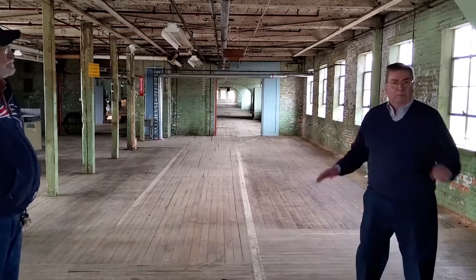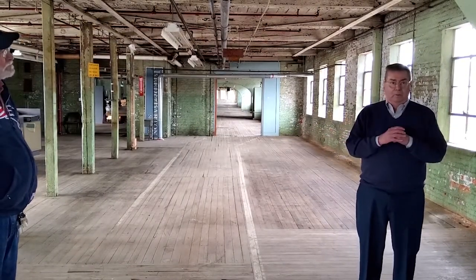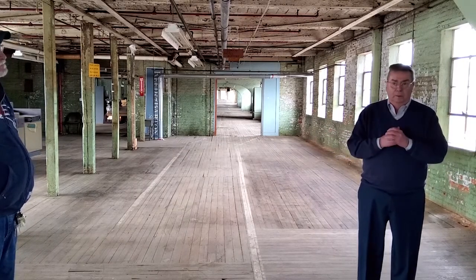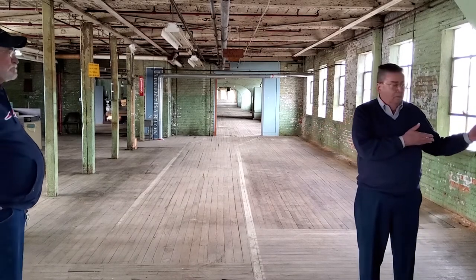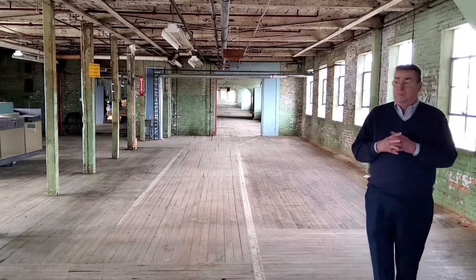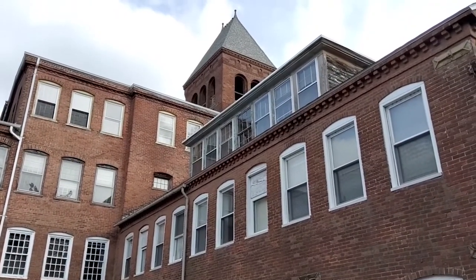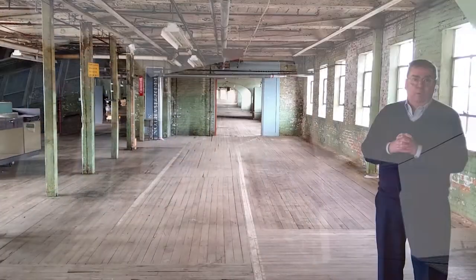This is pure development space. It could be used for retail, it could be used for commercial, it could be used for industrial. It's got great windows. This side overlooks the Mill River. This side overlooks some of the other buildings on the grounds. And it's perfect for art space if we need to. Lots of light, lots of windows. And we're ready to move forward with development.